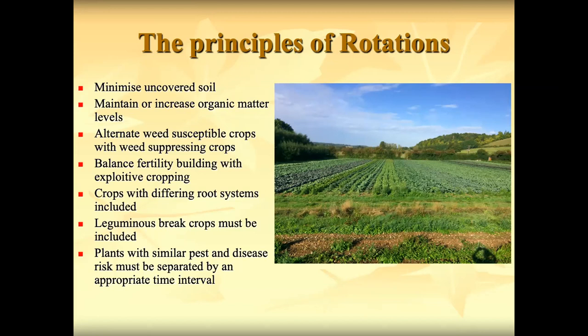We're alternating weed susceptible crops and weed suppressing crops. We consider weeds very important. They are things we like to have in the right place in the rotation at the right time. There are times when we have zero tolerance to weeds in the early stages of cropping, but once the crop is established, we're quite happy to allow weeds to establish. Rotation is a really important way of controlling those weeds. And we're balancing soil fertility with exploitative cropping.